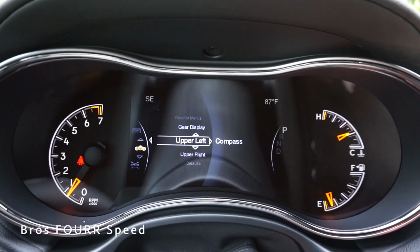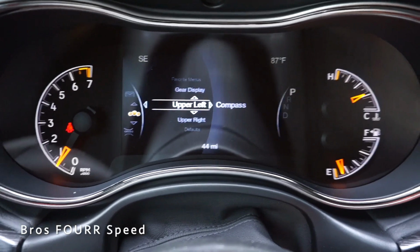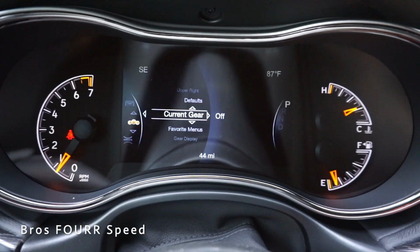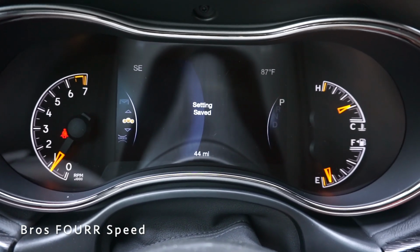You have a setup screen, so going into that, you can control where you want everything to show up. So the upper left, I can have the compass shown, or I can change that and have trip A or trip B. You can pretty much do that with every corner. So if you want to see what current gear you're in, you can activate that and it will automatically show you that.